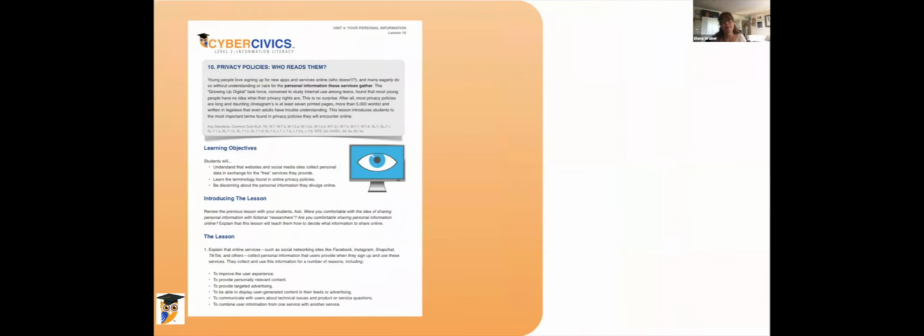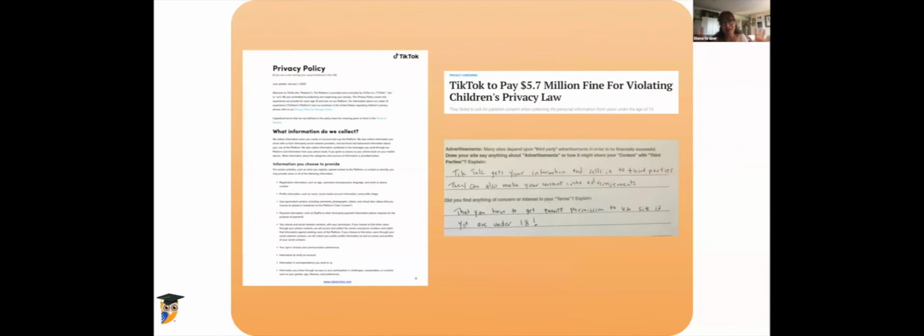And it works well with the next lesson, where the kids actually have to read privacy policies. We just updated this lesson, and this year we're going to have them read the privacy policy of TikTok, because every kid today knows what TikTok is. And they have had a lot of privacy violations in the last couple of years. So if I told the kid that, they would care less. But if they read it for themselves, it kind of opens their eyes.